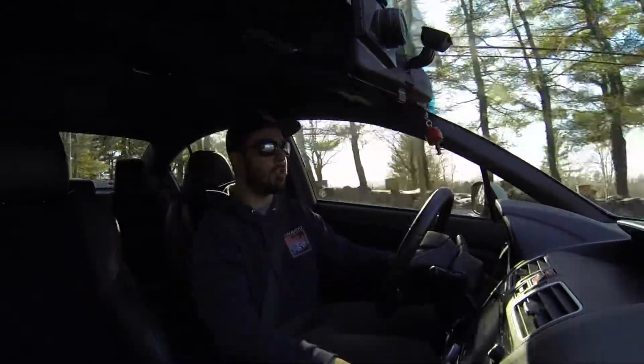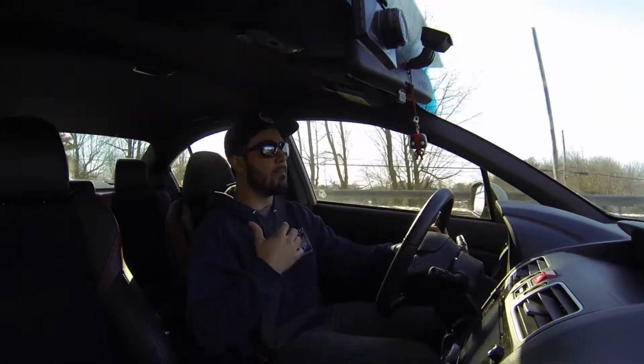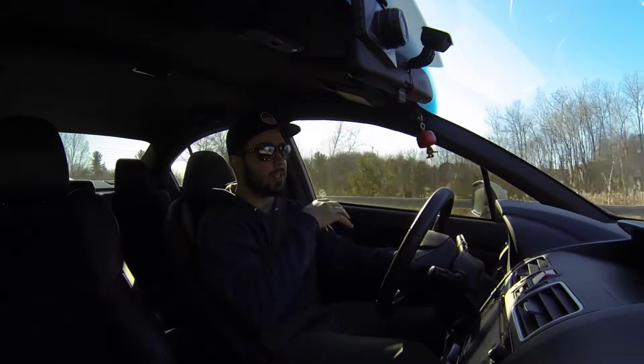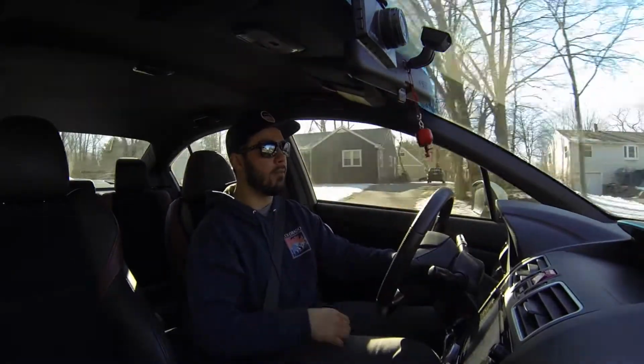So the first thing I love about this STI is definitely the gearbox. I mean, Subaru's STIs are known for their 6-speed transmissions. It's notchy, it's short, like short throws. I do have a Cartboy short throw in this, but even out of the factory, it's a very short throw. It makes the car so much better to drive than the WRX of 2015, in my opinion, just from the experiences I've had with it. So I love rowing through the gears on this thing. It's just phenomenal. So that's probably one of my top things that I love about this car.